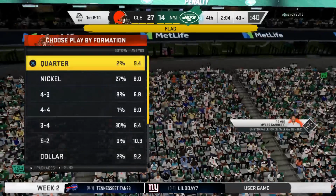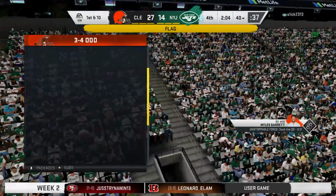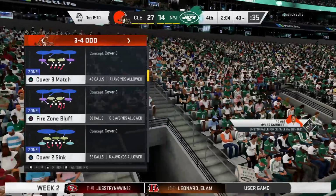And that drives coaches insane, doesn't it? When they see that happen, it just doesn't feel right, does it? Plus you're giving up yardage.